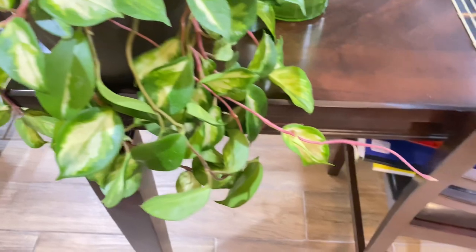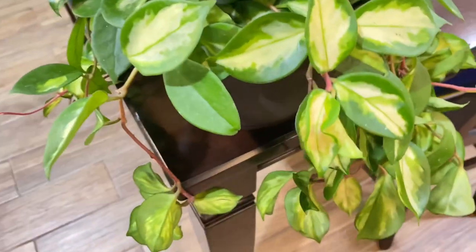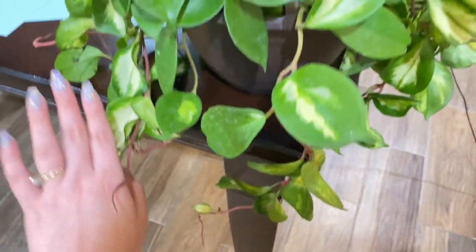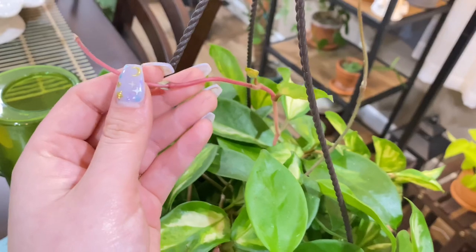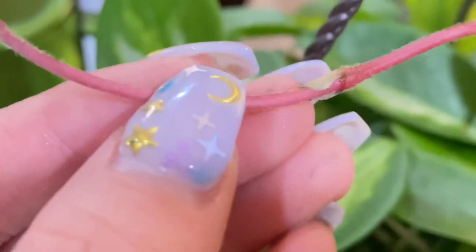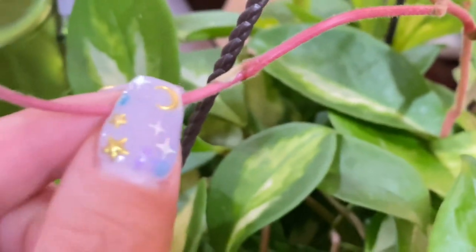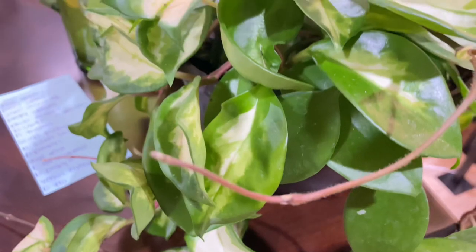Here is a more HD close-up of her, but yeah, she's doing amazing. Well, duh, she's only been here one day. Don't mind that shoe. I'm just super excited about these long trailing strands. They seem to be growing little leaves already right there. Ooh, that's cute. So exciting. The variegation though looks hot. I haven't wiped off the leaves.